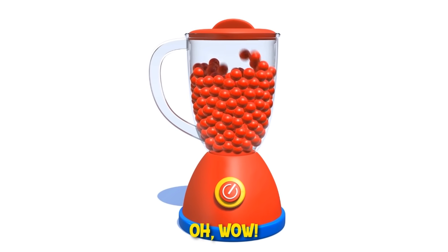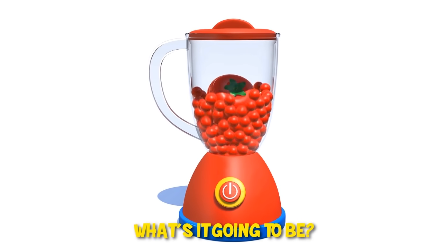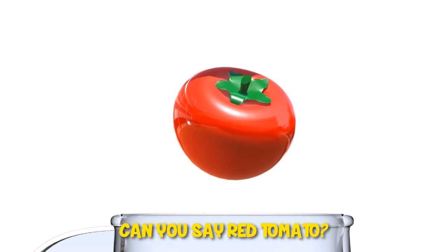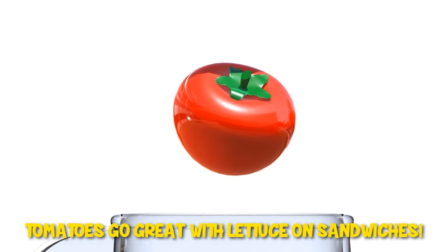Oh, wow. What's it gonna be? Oh, it's a tomato. This tomato is red. Can you say red tomato? Tomatoes go great with lettuce on sandwiches.